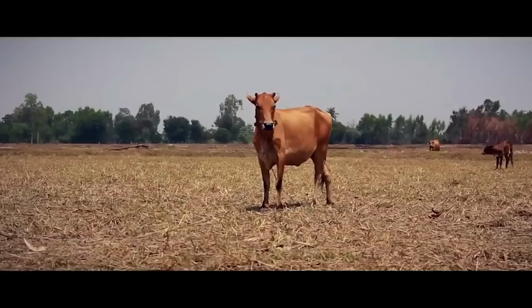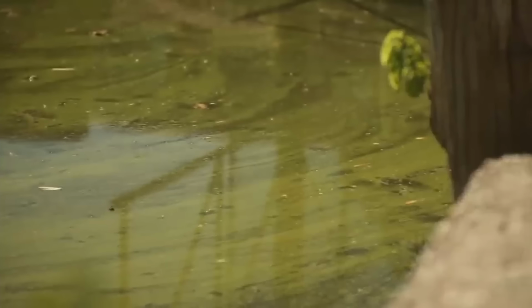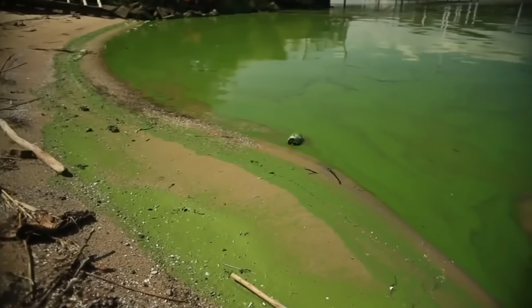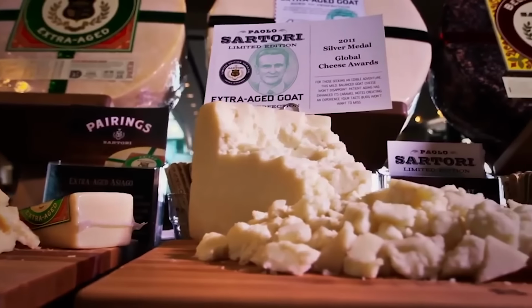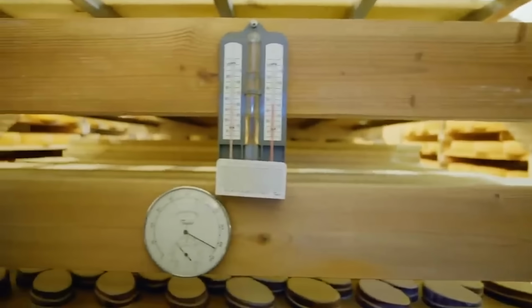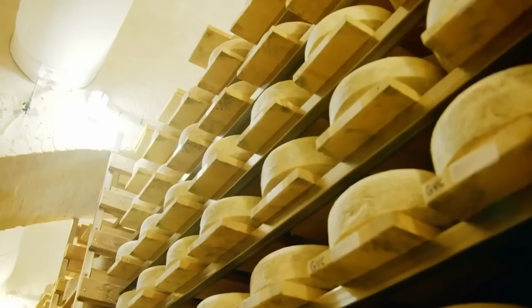Milk products are also particularly bad for the planet because their byproducts contribute massively to the process of eutrophication, a type of nutrient pollution that's killing off the planet's fish. Aged cheeses present their own problems too, because the process of aging them requires them to be kept in a climate-controlled space. And for most places in America, that means using up a ton of electricity.